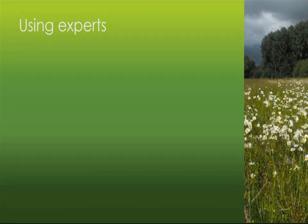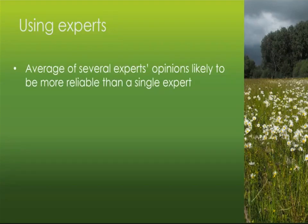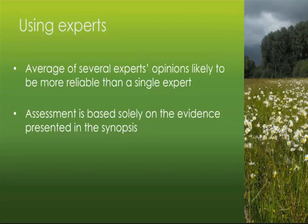And just a little bit about why using experts is a good thing to do and some of the things you need to think about when you're doing it. The average of several people's opinion is likely to be more reliable than just asking a single person. So we generally aim for between 10 and 20 experts on an expert panel, and we take the average of their scores to produce our final category. It's really important that the experts only use the information in the synopsis so that they're all assessing the same thing. They're not thinking, oh, I know this happened, and bringing that in. We want them to use their experience to interpret the information. So, for example, if they know this is a really strong, important study, they can give that more weight, or this one was not that relevant to the intervention. But they've got to base their assessment on the evidence that's presented to them.